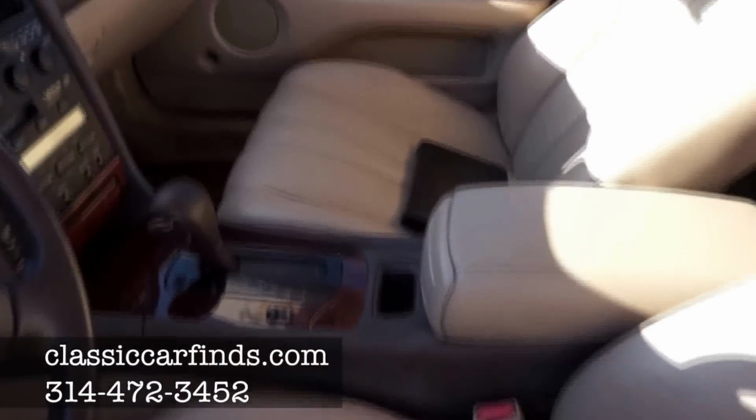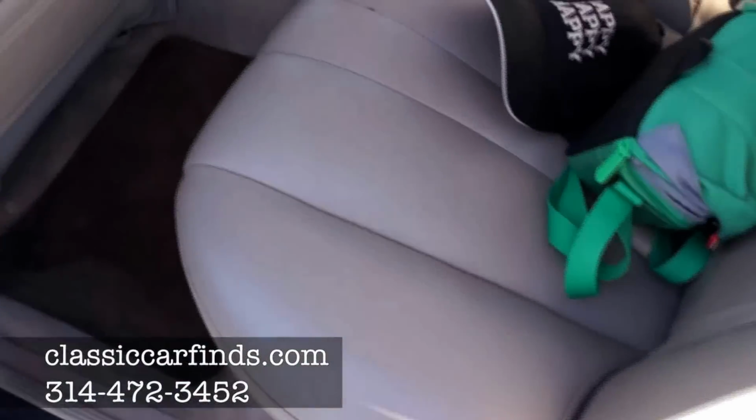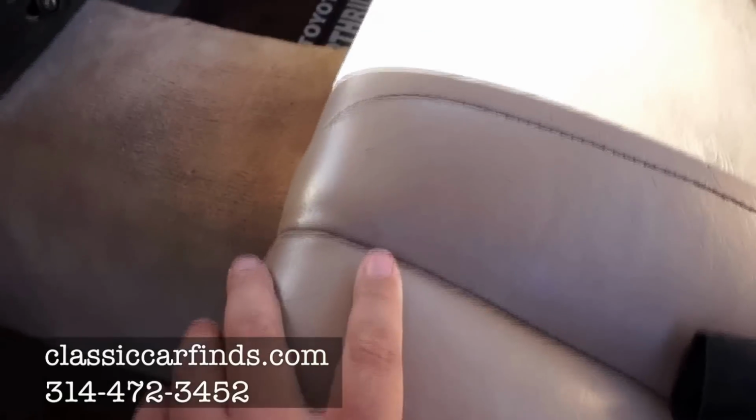Now look at the quality of these seats here. If you know Lexuses, you know this really nice soft leather that they have, and the seats and the interior are in great shape. There are none of those really bad rips or tears or anything like that. Rear seats, very similar story here. Maybe minor little things, like here there's a little bit of a mark or a cut or something, but it's not really a cut because it doesn't go all the way through.